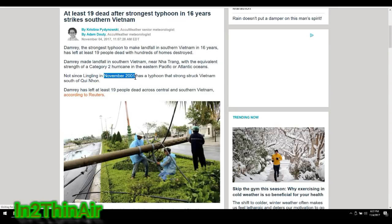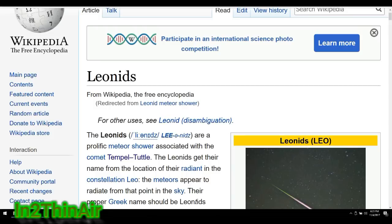Just another indicator of this crazy season we've been having between typhoons and hurricanes and cyclones, guys, and it doesn't look to be quite over yet. But just for a little bit of better news, we have some cool stuff we can look at in the skies in the next couple days.